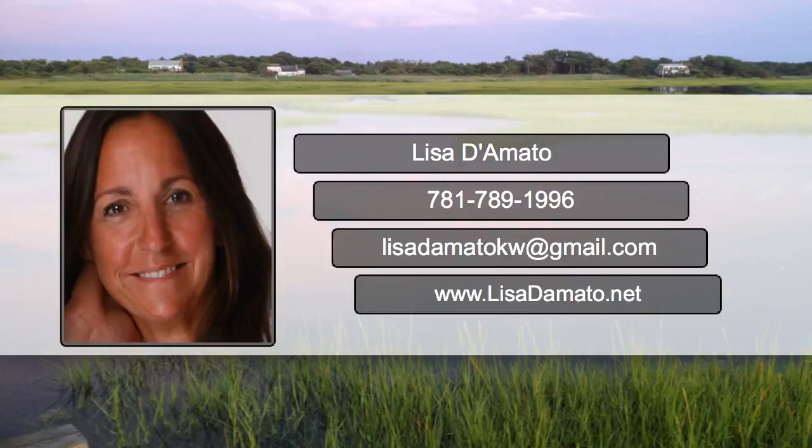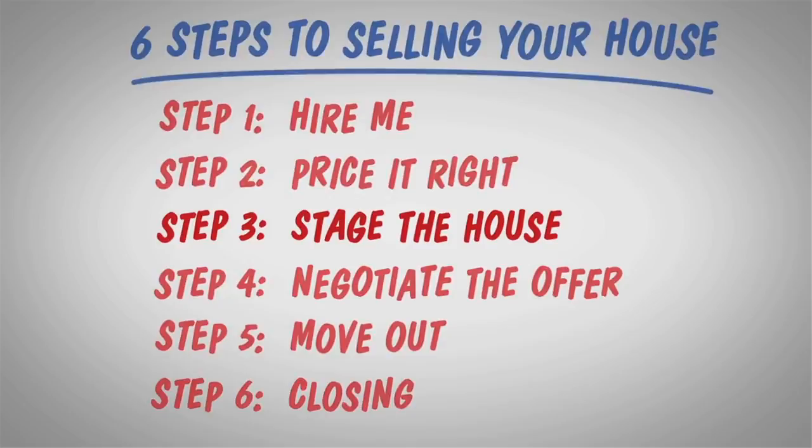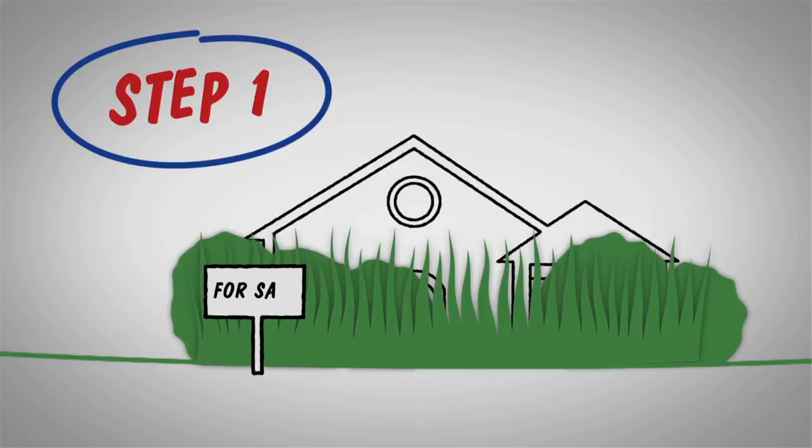Staging your house the right way can help you sell quicker and for more money. Here are a few steps to help you get started. Step 1. Mow the lawn and trim the bushes. Curb appeal makes all the difference online and in person.